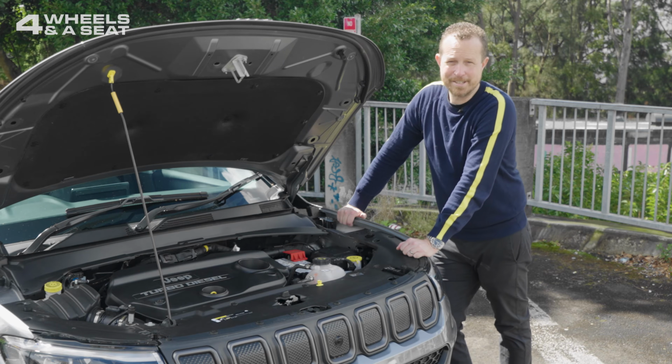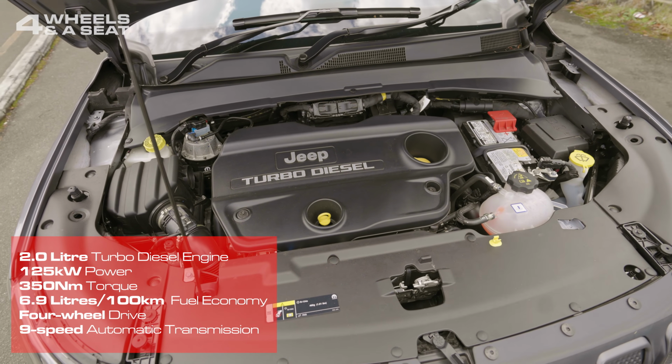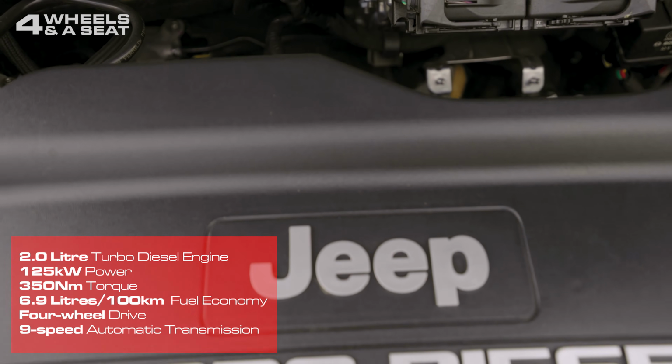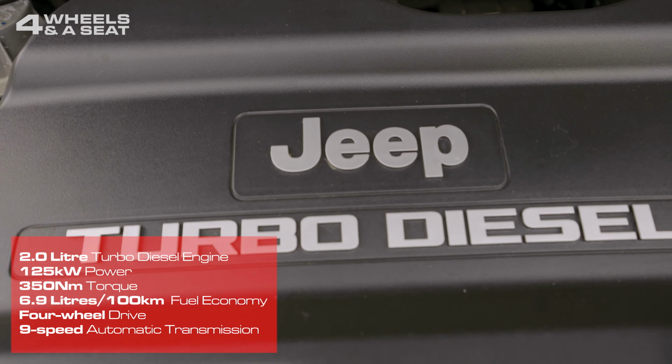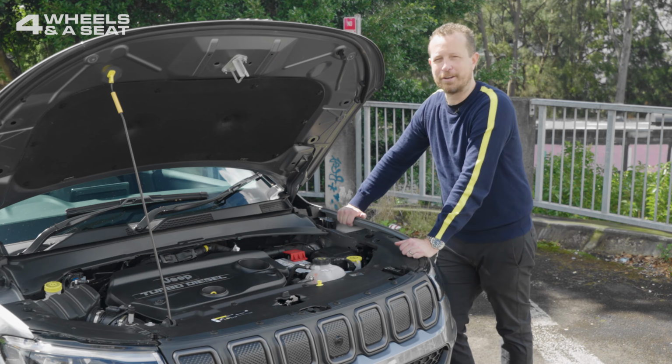The engine, however, is a 2-litre turbo diesel that outputs 125 kilowatts of power and 350 newton meters of torque. It drives its power to all 4 wheels via a 9-speed automatic transmission, and fuel economy is pretty good at 6.9 litres per 100 kilometres on a combined cycle.